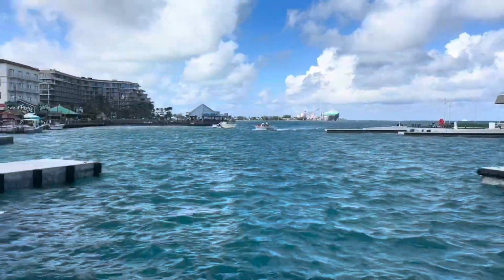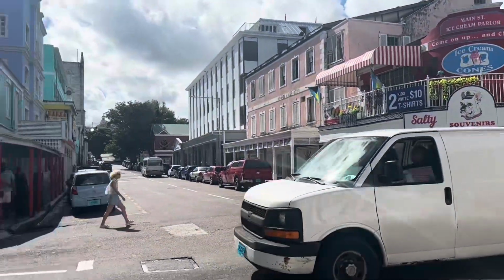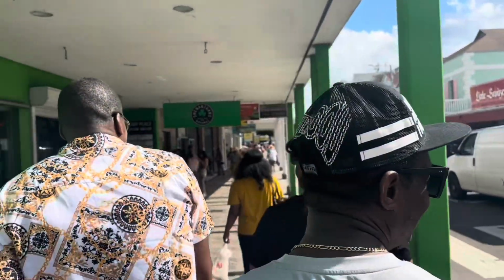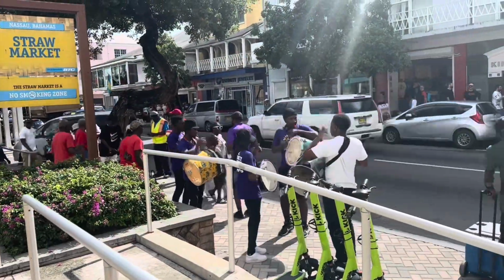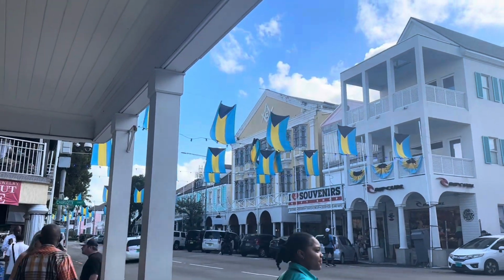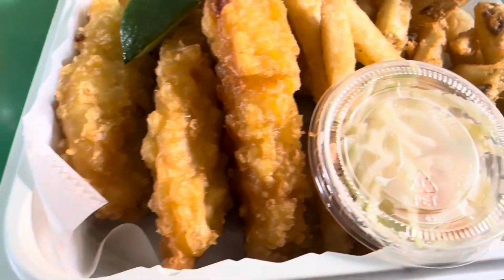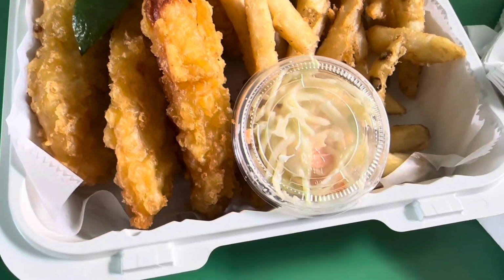We did leave the gated area and it was still touristy but felt very safe. It was a really cool vibe, super cute, lots of shops. I wish we would have gotten the name of this place that we got this food from, but it was really good and I definitely recommend eating on the island.